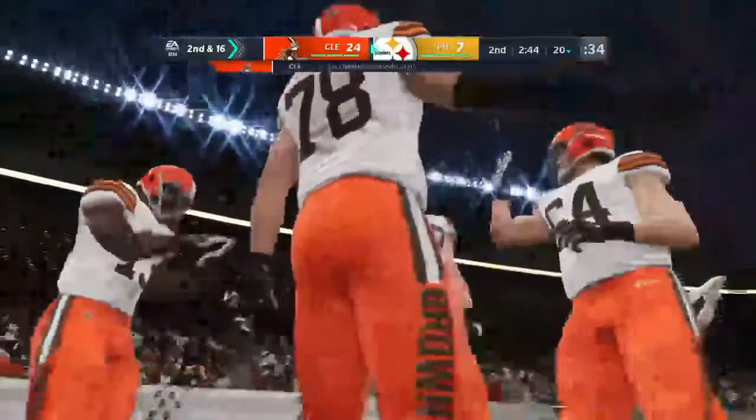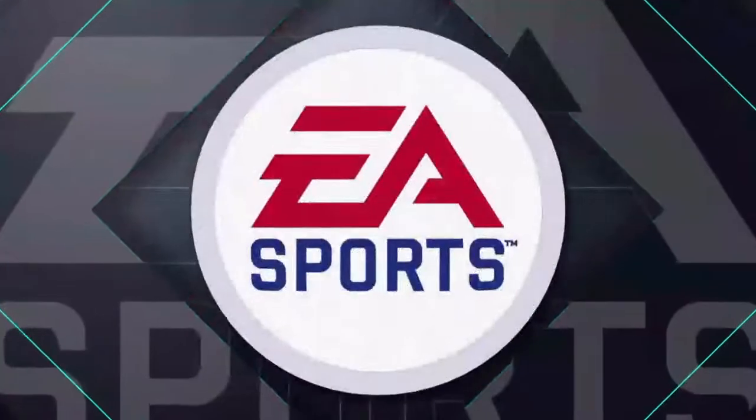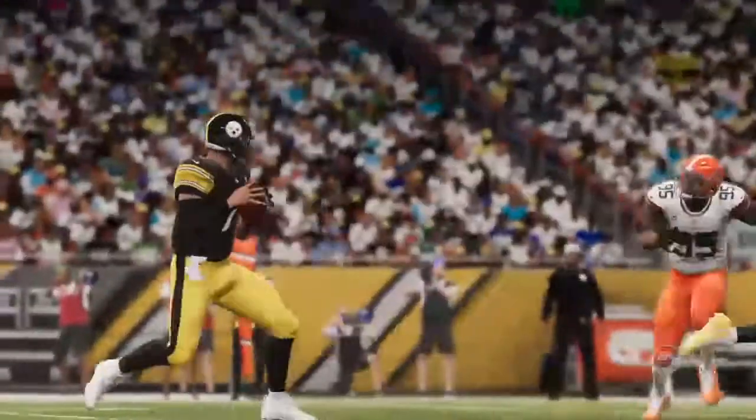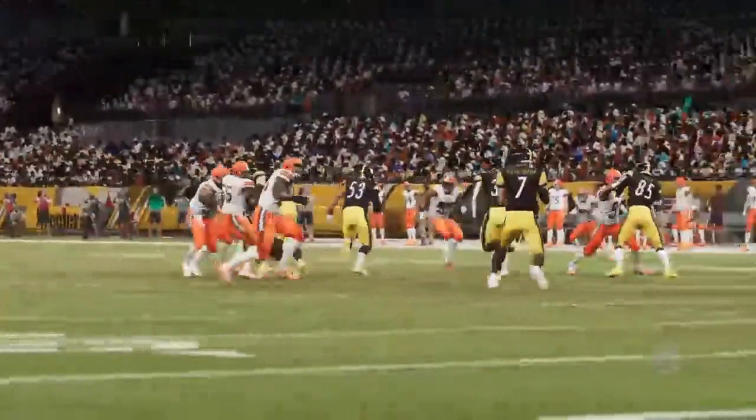3 scores down, not even at halftime yet. They are not getting much generated offensively. They've got to figure it out. It's tough because this defense just seems to be playing with so much confidence right now. They really are. They are on their toes, and they're getting at them.